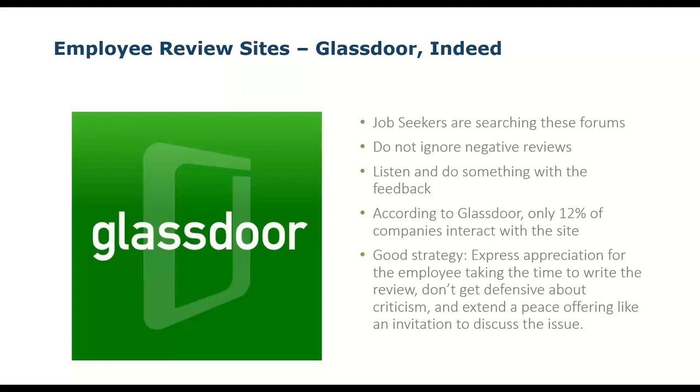I thought it was kind of a shocking statistic from Glassdoor that only 12% of companies interact with the site from an employer standpoint. So make sure that, again, you go out and you own that. And then express appreciation for employees taking the time to write the review. Don't get defensive, and extend a peace offering like an invitation to discuss any issues that may come up on Glassdoor and Indeed. You never know, that employee might turn around and write something positive in response to that.